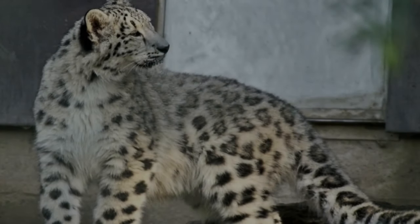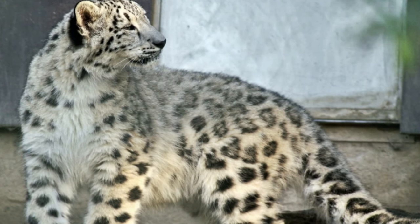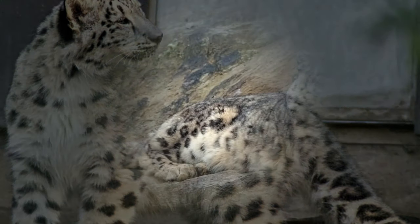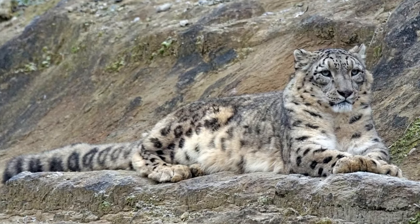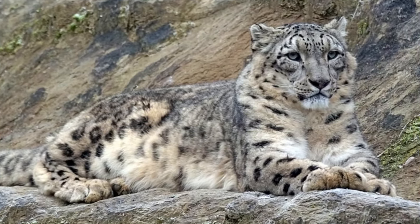The snow leopard has a white fur coat with brownish-yellow tinges that is covered with rings of brown and black rosettes and spots. The markings help camouflage it from prey. Their fur is long and woolly and helps protect the cat from extreme cold.